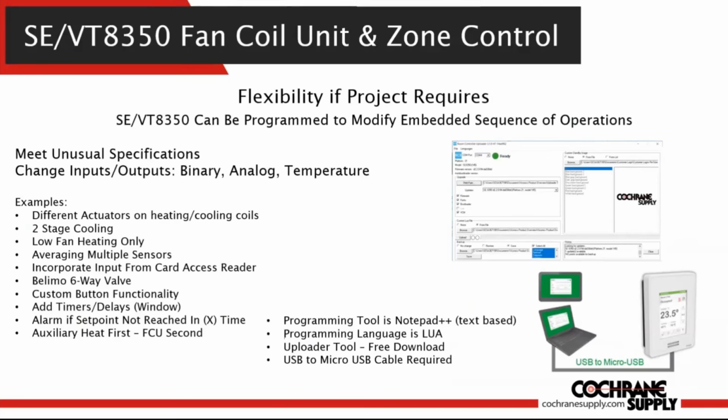As I mentioned earlier, these controllers have 7 inputs and 9 outputs that get used up as you configure the device. The 7 inputs are universal, meaning they can be temperature inputs, binary inputs, or active 0 to 10 volt DC inputs. Of the 9 outputs, 5 are binary, but 4 of them are universal. They can be on-off or a modulating 0 to 10 volt signal. With programming, you can change a binary input to a temperature input or a modulating input. You can change a binary output to a modulating one.